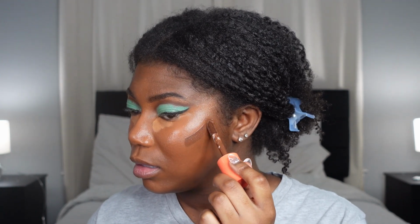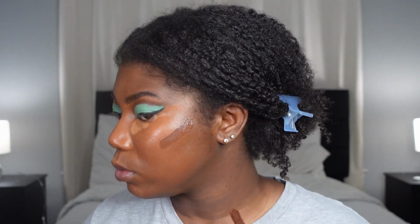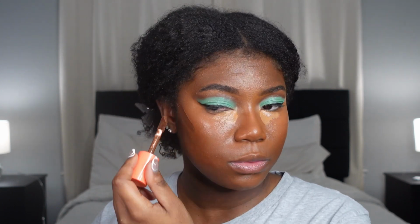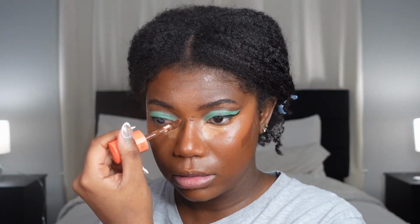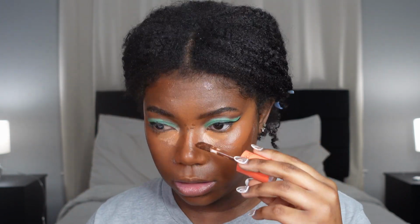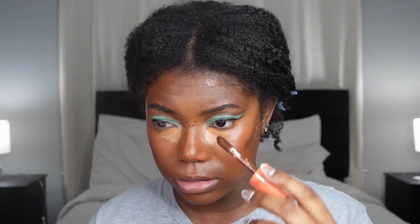Look. That is cool tone in my base. It might not be on camera right now, but in person, that's definitely cool tone. I'm gonna do it like this, y'all. I kind of hate how big their thing is because trying to get the nose part down is insane.